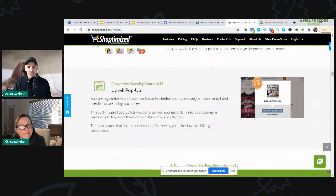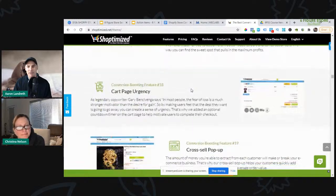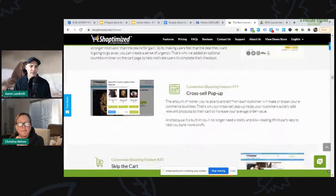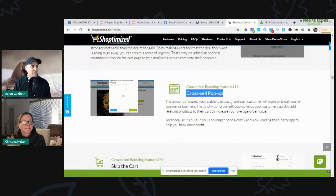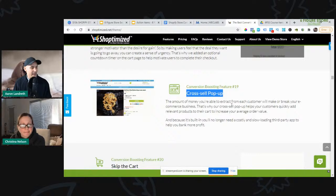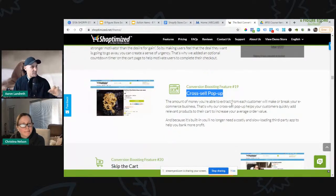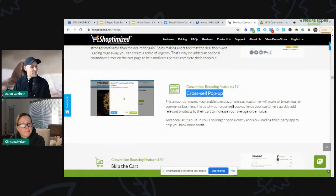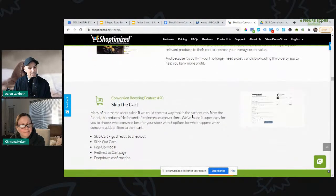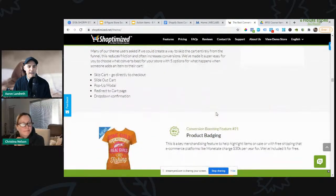Free shipping bar, upsell pop-up, fully customizable call to action, cart page urgency with the countdown in their cart if you want to activate that. Cross sells that pop up if you have a relevant one. We talk about our Michael Jordan product, and you're going to have products that are cross sells and upsells surrounding that high margin, high passion Michael Jordan product. So we can sell those as a pop-up. Skipping the cart, we can actually skip the cart in the store if we want to. Just go straight to checkout.